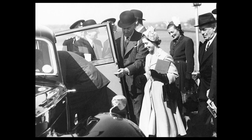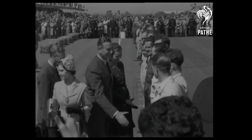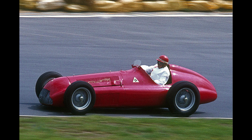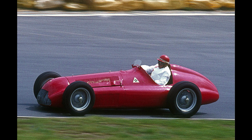It was the first time the reigning monarchy came to a race: King George VI and Queen Elizabeth. Silverstone witnessed as well the first time the Alfa Romeo 158 Alfettas participated in England, and these cars took the first 3 places of the race.